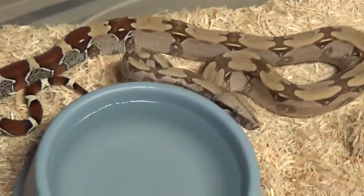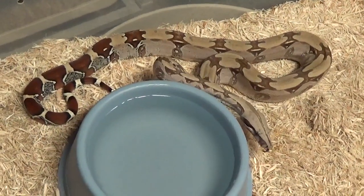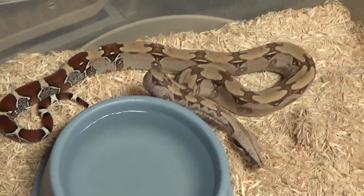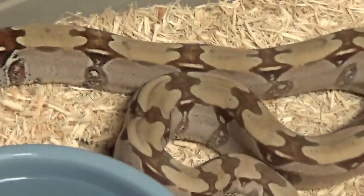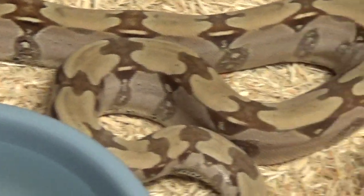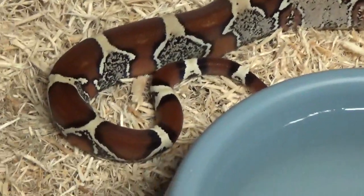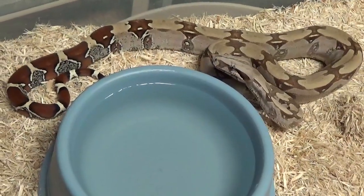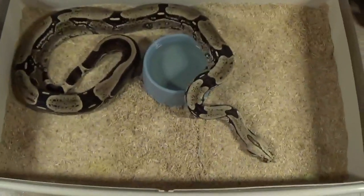So there it is. That's just a small little group of Surinames that I'm working with. Like I said, it's just a 2.2, but some nice select animals. I think the babies that are going to come out of these animals are just going to be absolutely outrageous. So we'll keep our fingers crossed. We'll see what happens. Boy number two. Boy number one.